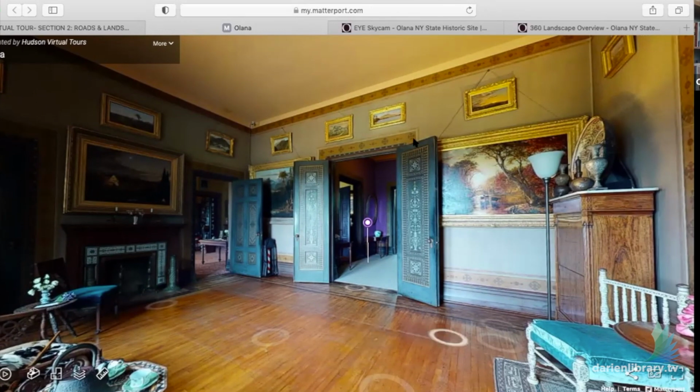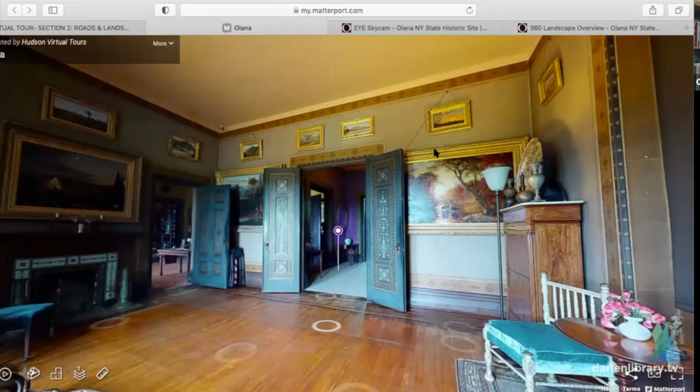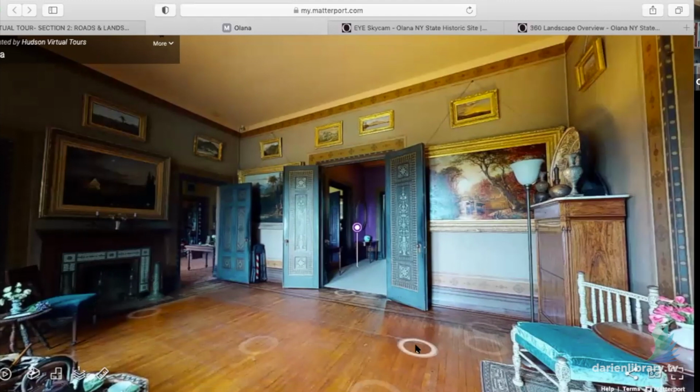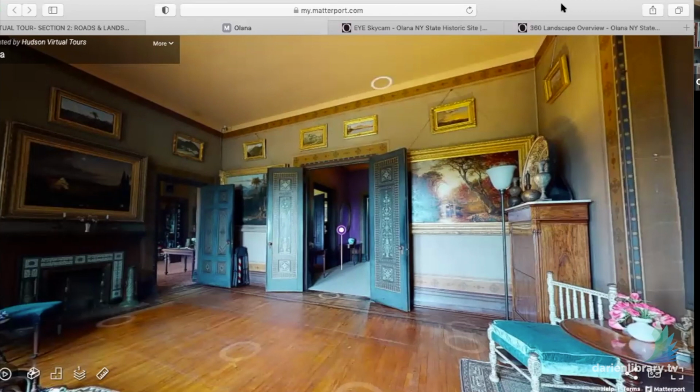I pause here because you'll see that many works are hung throughout the house, some of which are done by Church himself, but others by other painters. This is one of Church's works. It's called Autumn, and it was a work that was commissioned by his mother, I believe, one of his first patrons, which I really like.